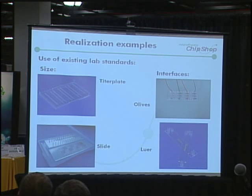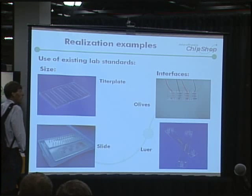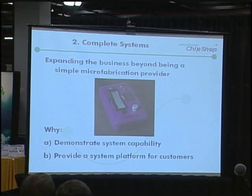Second important step, again, we try to use existing lab standards for our catalog products, so things like titer plate, microscopy slide, or CD as external formats, existing interfaces like Luer, Mini Luer, or Olives for silicone tubing. All this helps to integrate these off-the-shelf components into existing equipment.